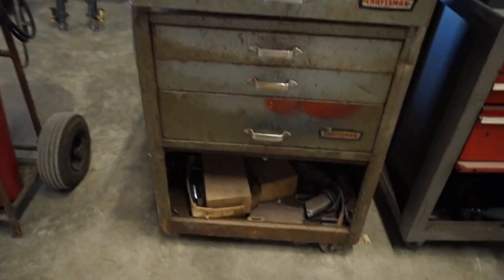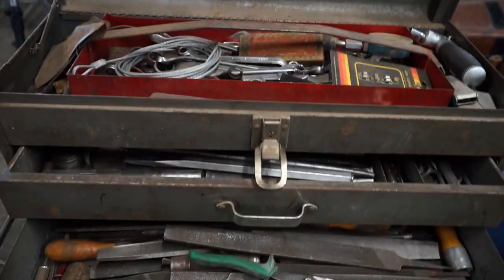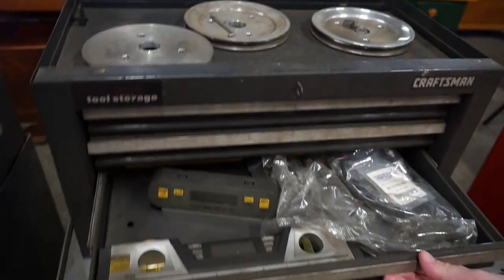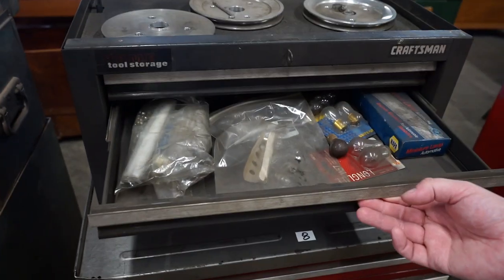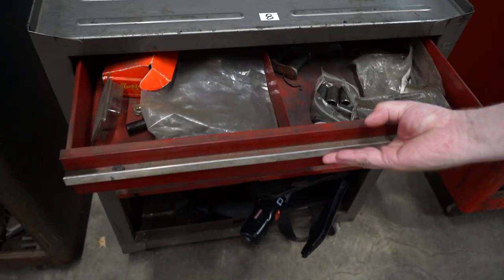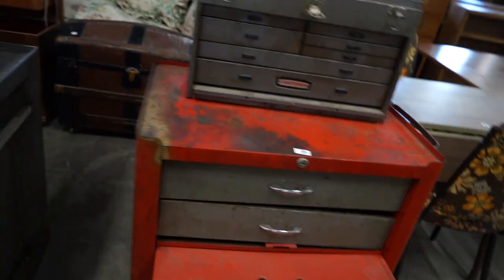Nice craftsman. Look at it. Chuck full of stuff. Look at all these files. Good steel. Another craftsman. Looks like it's full of stuff. Wow, look at that. Digital. There's good stuff in these. Man, yeah, if you're into tools, you need to be here. Tight. Yeah.